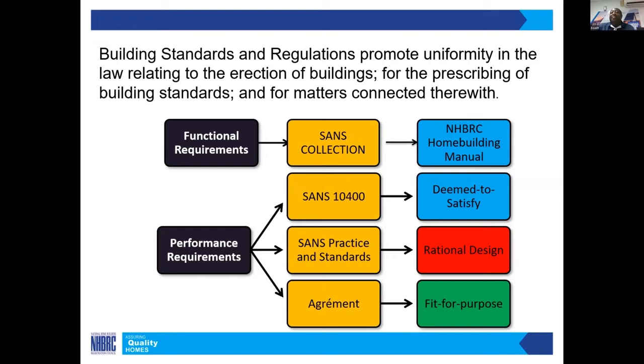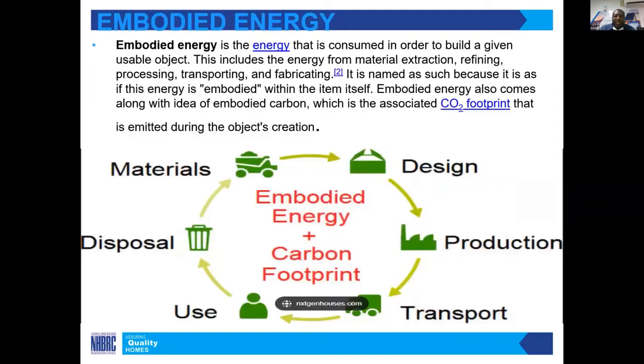And then there are materials that are not standardized, that are unique, probably coming from overseas. Others are just manufactured for a particular purpose. Those materials need to go through testing and certification. That's why we call them rational design or fit for purpose. I'll talk more about this issue. So it's very important that students know which materials to use, how to use them, and where they can get them.